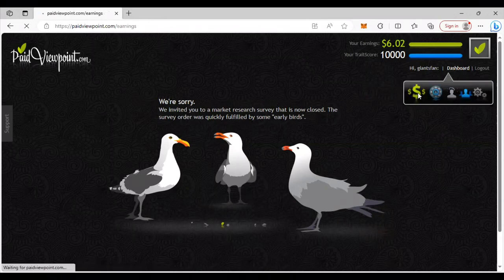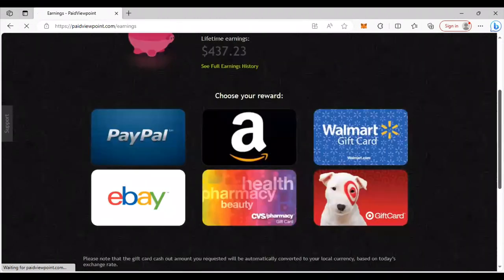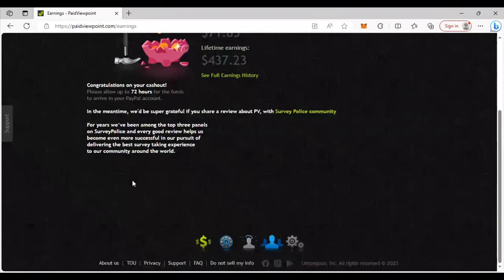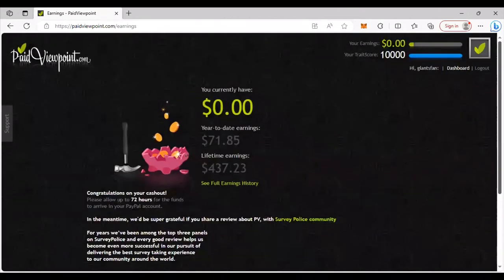So now let me cash out by clicking on this dollar sign here. It will show you all the options they have. They have PayPal, Amazon, Walmart gift card, eBay, CVS, and Target. Me personally, I like to go with the PayPal option, so I'll do that and click on cash out now via PayPal. And it says it takes them 72 hours, but I tell you, I've gotten paid the same day or maybe the next day, so it does not take that long. You go straight to your PayPal account, and you can do whatever with the money from there.